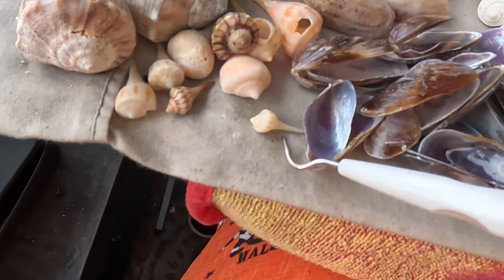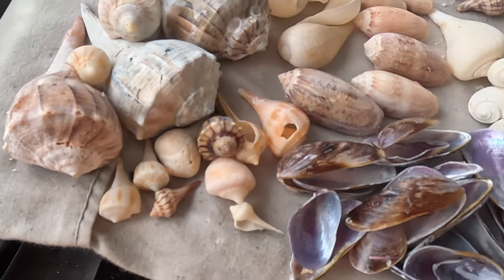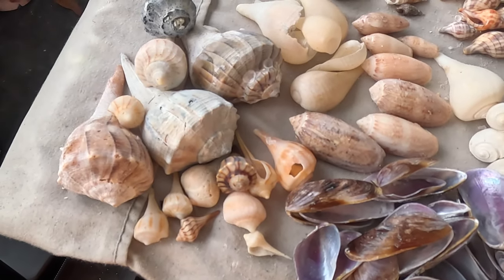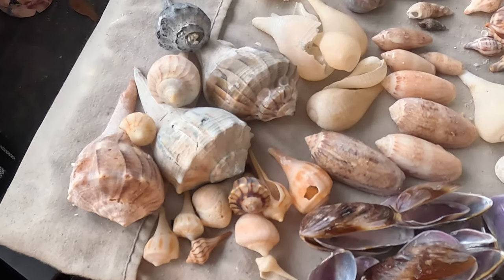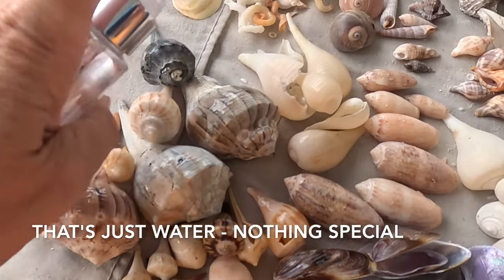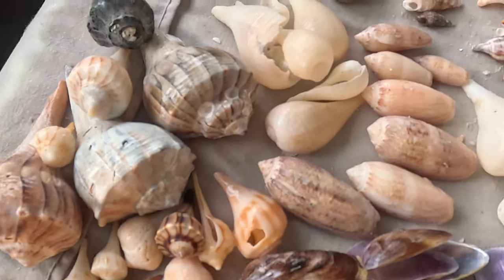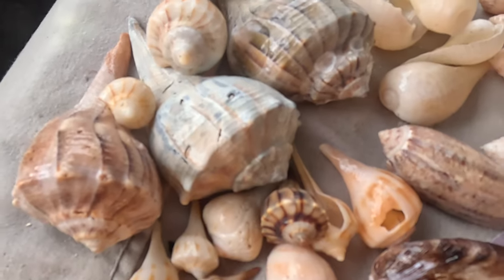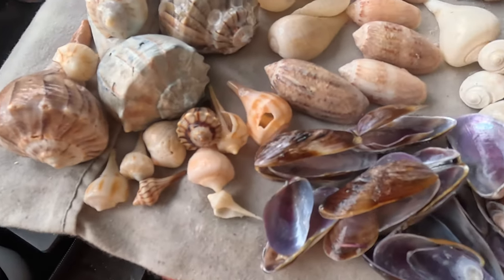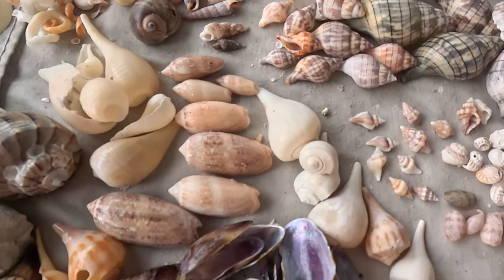Some great little whelks, some really cute little teeny tinies, some nice bigger ones, and they're sort of drying because I pulled them out of the water yesterday. So let's just get them wet so we can appreciate their colors on them. Very much brighter when they're wet. Nice. Some olives through here, augers and seraphs.